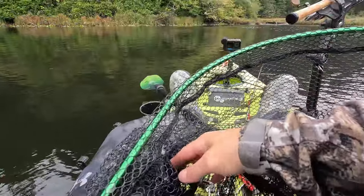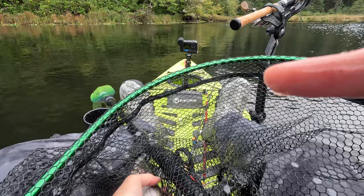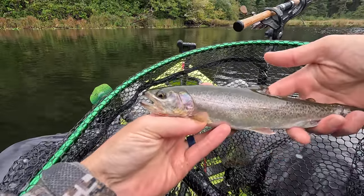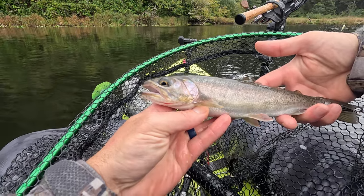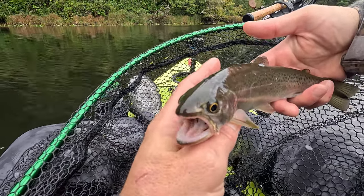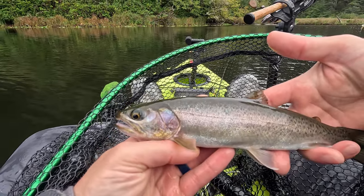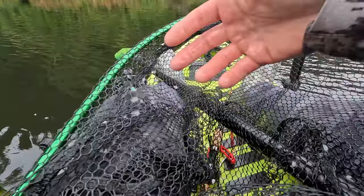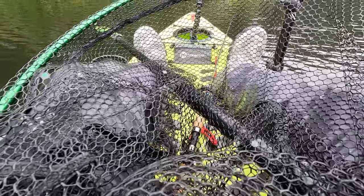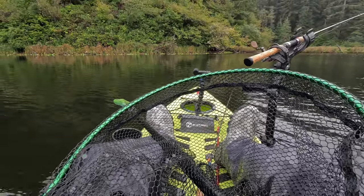So, again, it's not a monster, but this one's bigger than the other ones. Oh, God, they're all so nice. It's a little bit bigger. Awesome, dude. Swims right away. Yes, we're starting to catch them. That's good stuff.